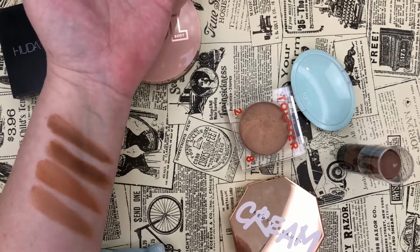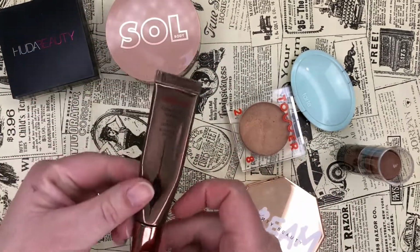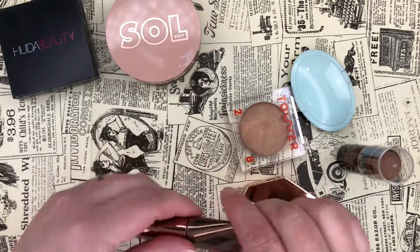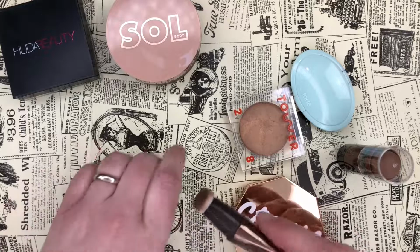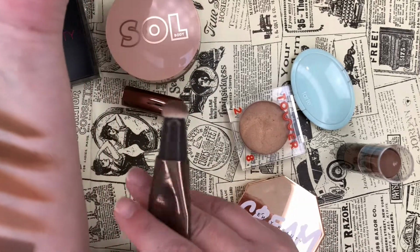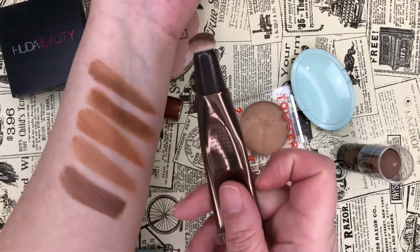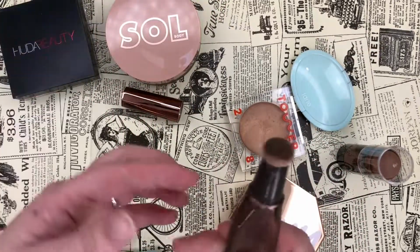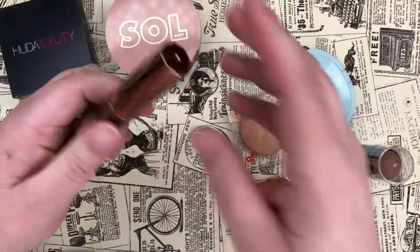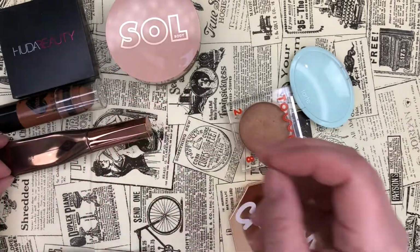Apologies, hopefully this is a little better lighting. I also recalled that I forgot to pull this one in, so we'll do this one next. This is the Charlotte Tilbury Hollywood Contour Wand in the shade Fair Medium. Whoop. Clearly had plenty of product in the little puff here. This is really nice. When it's blended out, it appears much more warm tone. So that's something to keep in mind.